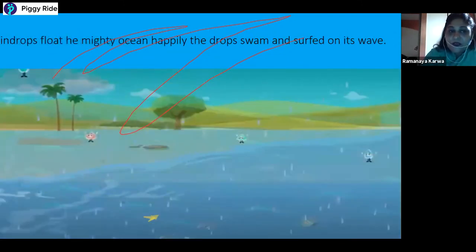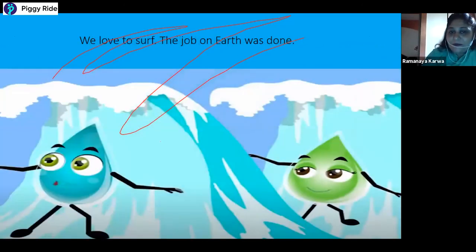The raindrops floated happily into the mighty ocean. The drops swam and served on their way. Raindrops were also happy when they came down on the earth. They are also floating in the ocean. In their waves, they are playing. We love to serve. The job on the earth was done. And they are talking to each other that we have done our work, that we have finished our work.